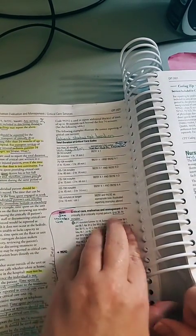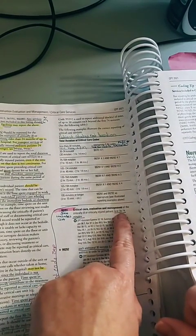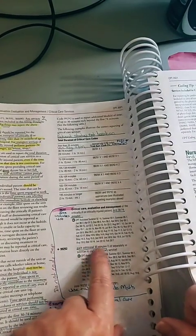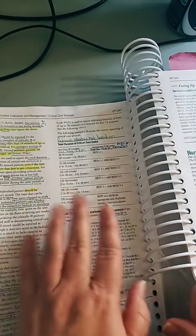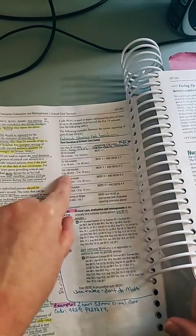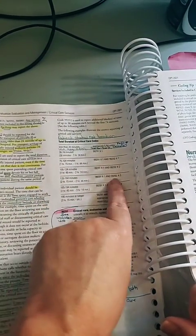Don't follow the guidelines or anything that's written underneath the code description, like 30 minutes to 74 minutes is this code, and then each additional 30 minutes is this code. Don't do the math and all that. Ignore all that. Just use this chart right here. Super easy. Look up the minutes or the hours, and then it tells you exactly how to code it.